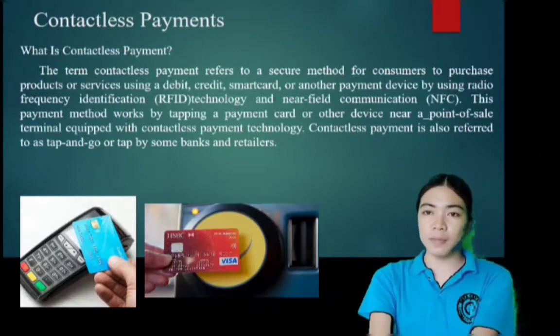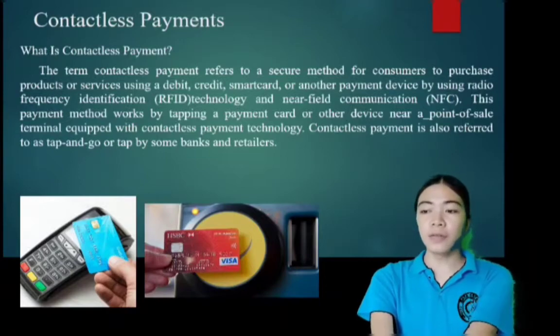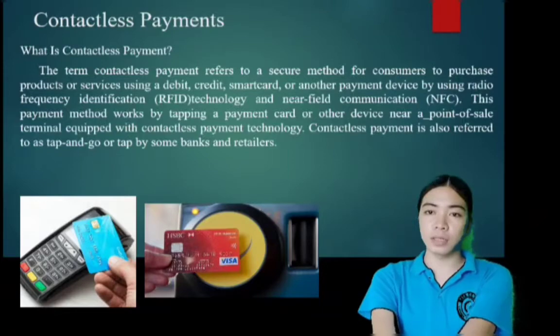So what is contactless payments? The term contactless payments refers to a secure method for consumers to purchase products or services using a debit card, credit, smart card, or another payment device by using radio frequency identification or the RFID technology and near-field communication or the NFC. This payment method works by tapping a payment card or other device near a point of sale terminal equipped with contactless payments technology. Contactless payments is also referred to as tap and go or tap by some banks and retailers.